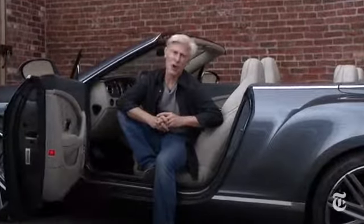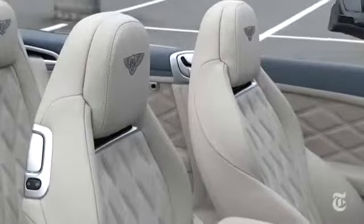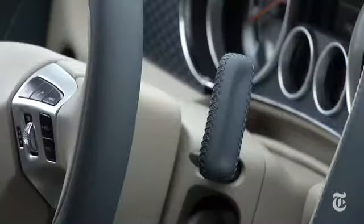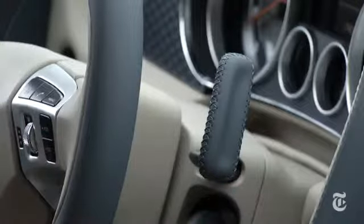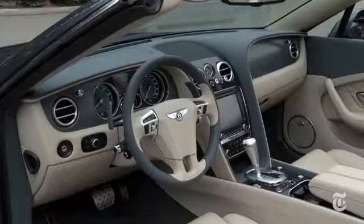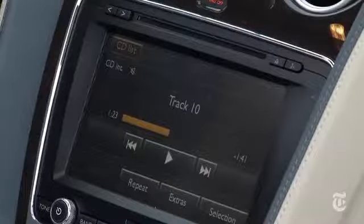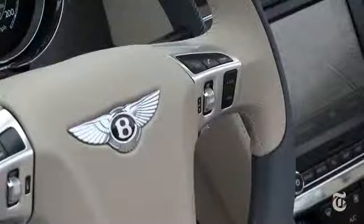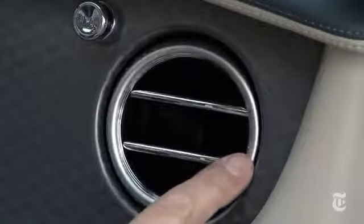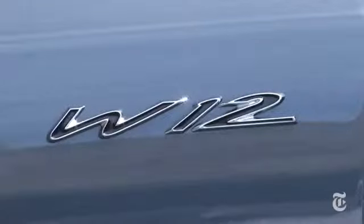I know it's gauche to talk about money, but let's take a look at some of the options. Massage seats with ventilation are reasonable at $950, making leather covers for the paddle shifters seem spendy at $710. The total, including a spectacular $7,300 Naim audio system and gas guzzler tax, is $265,270, plus tax.